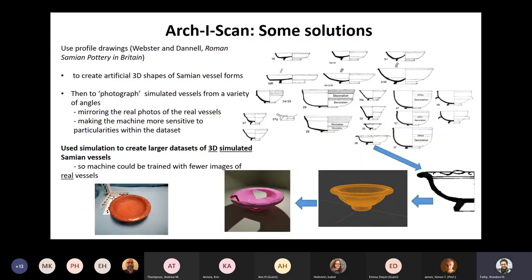They decided to use profile drawings from Webster and Daniel's Roman Samian pottery in Britain, and then to use those profile drawings to create artificial 3D shapes of Samian forms. So here we have, for example, form 36. Here's a blow up of this form, and then to make this 3D simulation of that form, and then to photograph it. I don't know how they photograph it. Dan might be able to explain this, but they took lots of photographs of that form, not just the whole form as it was, but with bits broken out of it as we would normally find it.